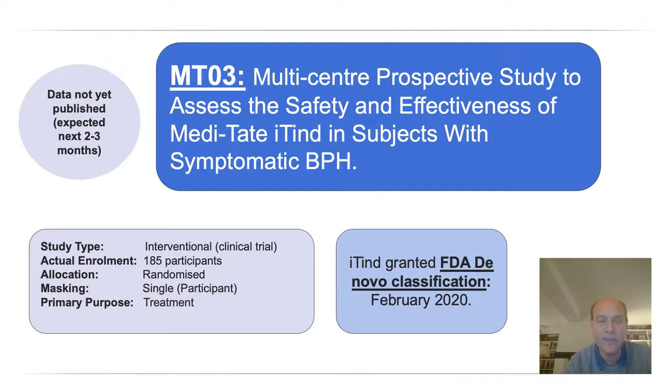Although the data from this study is yet to be published in a peer-reviewed journal, the data has been reviewed by the FDA, and in February this year, the FDA granted de novo classification for ITIND as treatment for symptomatic BPH.